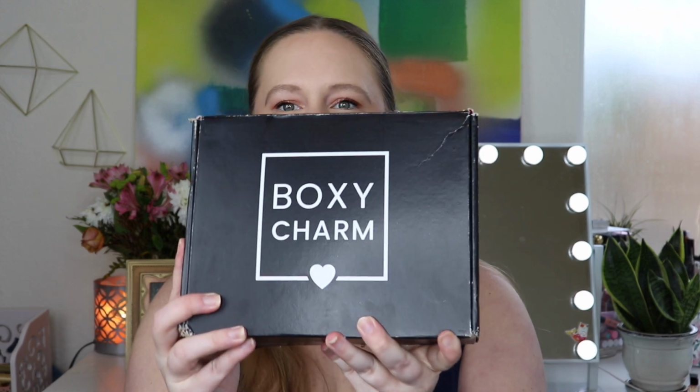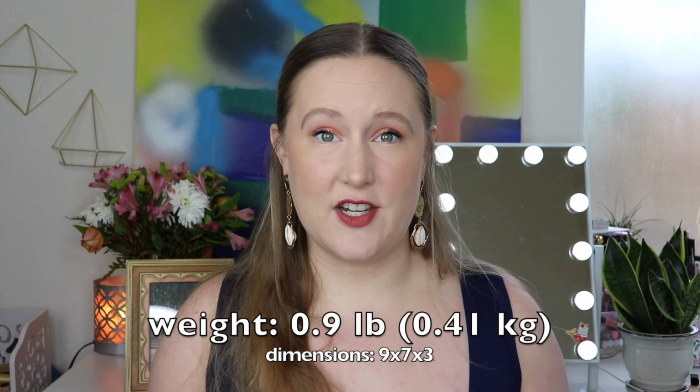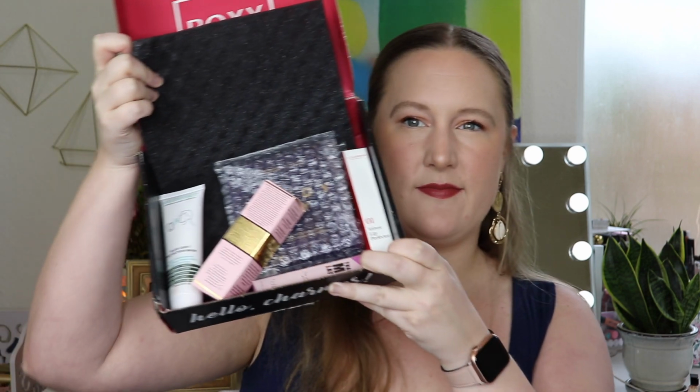But let's get started. So, typical box. And I will leave the weight and dimensions on the screen and down below if you are waiting on your box and want to see if we're box twins. Let me open it up. This is what it looks like. So I guess the theme for the Boxycharm boxes this month is glamping. I have variation number 3, and honestly I think this is the first time in like a year that I had a variation above like 40. So, sneak peek. For Boxycharm, you get to customize one item for each box.